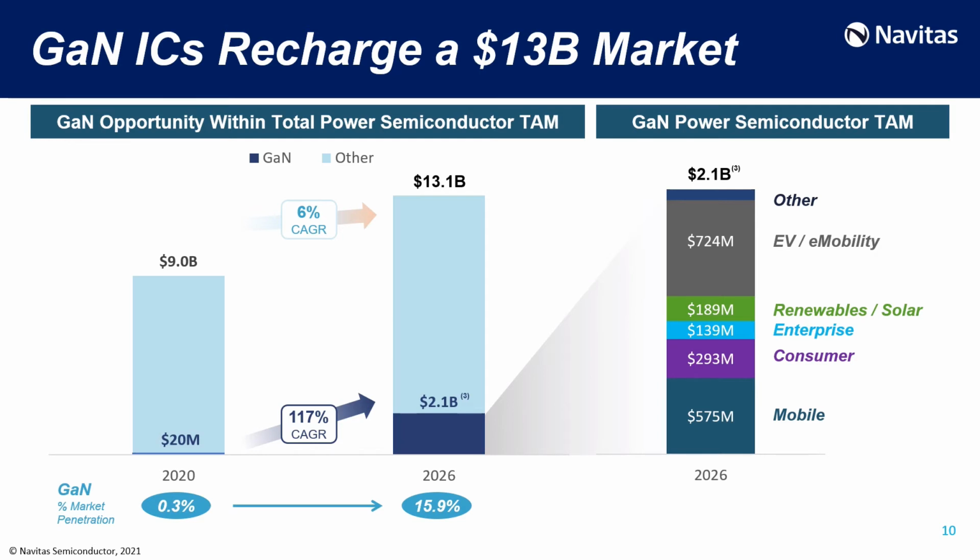Last year, gallium nitride represented less than 1% of a $9 billion addressable TAM. That TAM will grow at a 6% annual rate, but the penetration of gallium nitride into that market will grow at over 100% annual growth rate, bringing it to a $2.1 billion market opportunity in 2026.